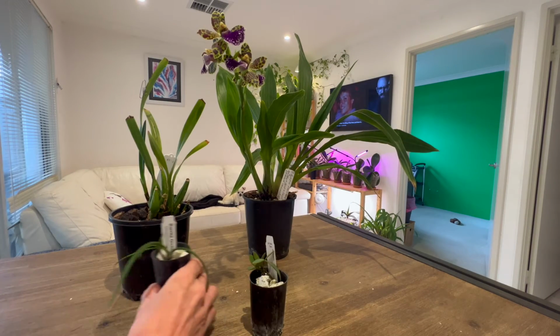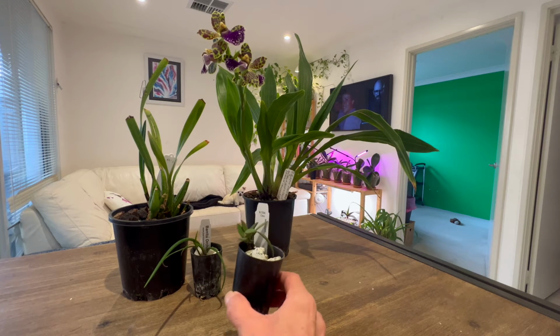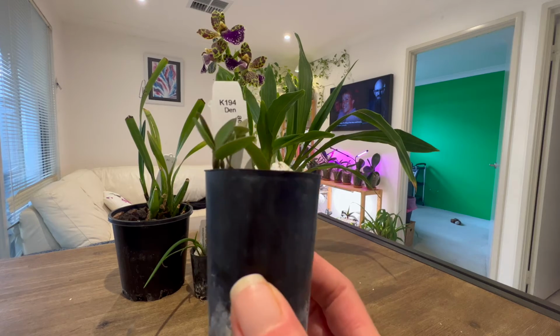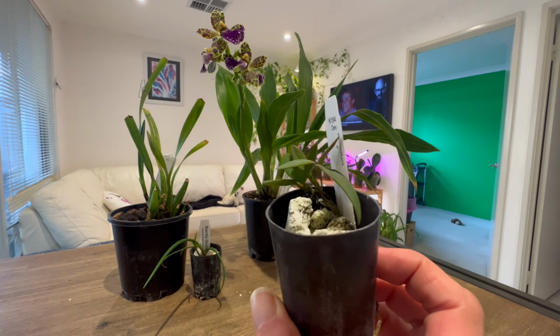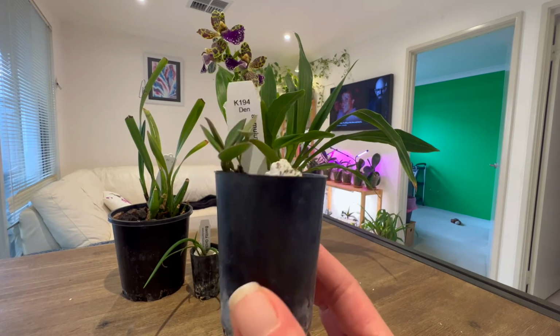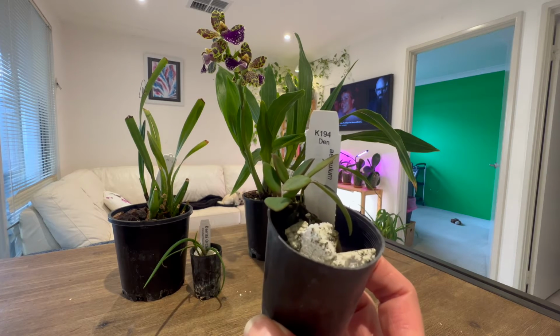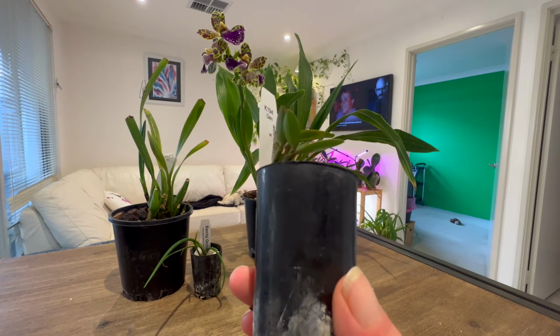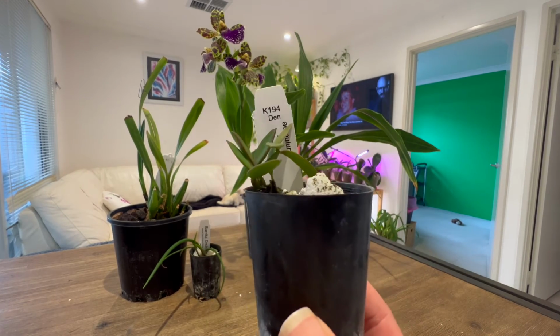Okay, so now we'll talk about this other little one here. And this one was what they reference as the club plant. So every meeting, the club gets as many of these same kind of little plants as they can get. And it will vary from meeting to meeting on what kind it is, but then you can pick one of these up for $10. So $10, I got a species.